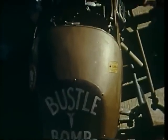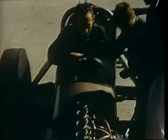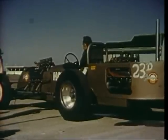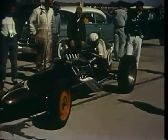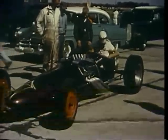This is the other 150-mile-an-hour car. It had a carbureted Olds up front, but it got its name from what it had out back. In the bustle was a Cadillac for a little extra push. Another of the early long dragsters, the beautiful Duncan Lisinski machine. Have you noticed how few supercharged cars were running in the early days?